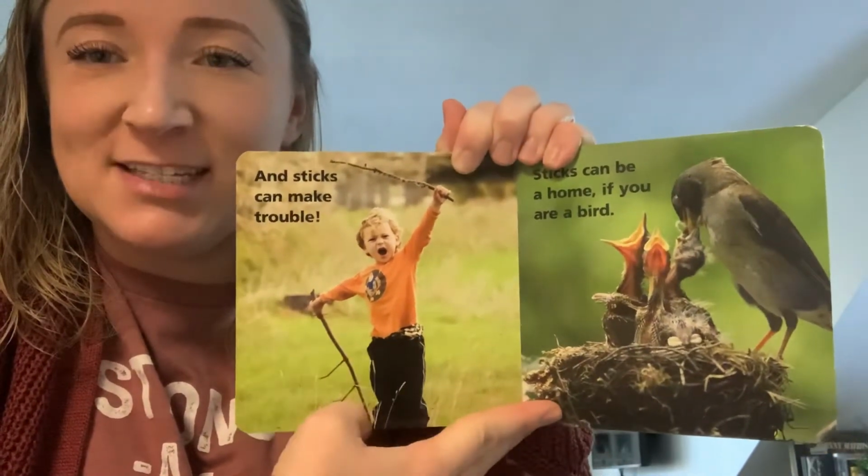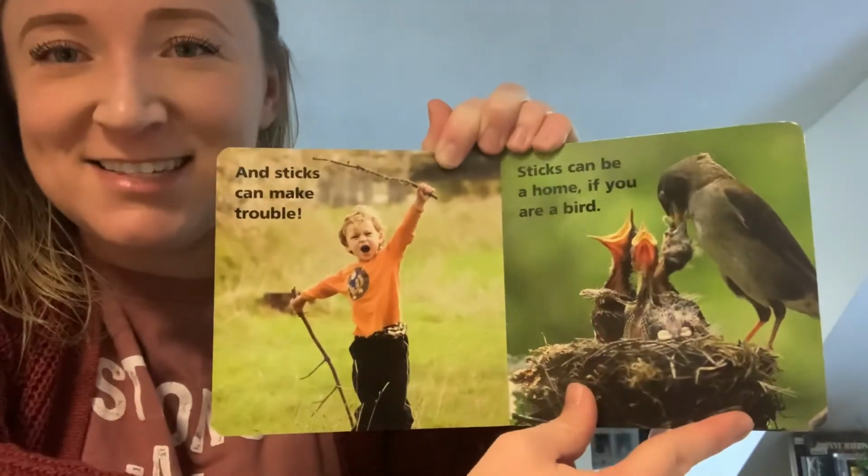We have to be safe with the sticks. We don't want to hit other people with the sticks.